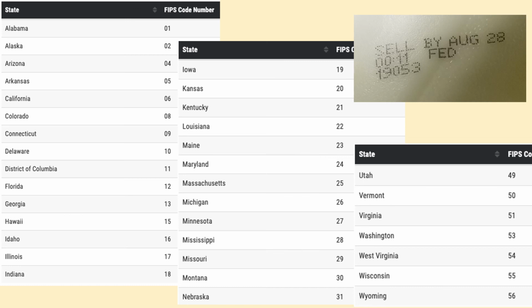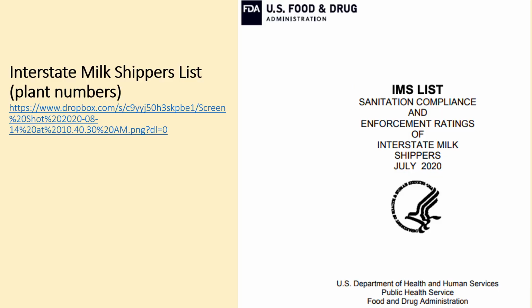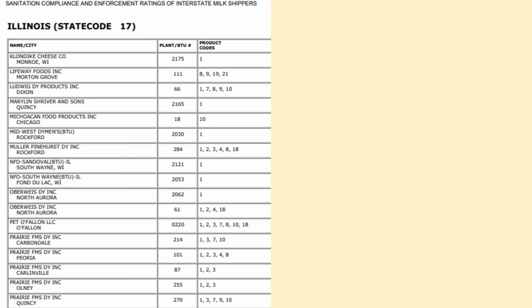The next step in the process is to find the specific plant number. To do that, we go to the Interstate Milk Shippers List. It can be found on the original page I took you to, but at this specific link. Let's take a closer look. With this, we can look at each state individually and every plant, along with what products they make. So in this case, we are looking at Illinois, State Code 17, and I have picked Prairie Farms Dairy Incorporated.